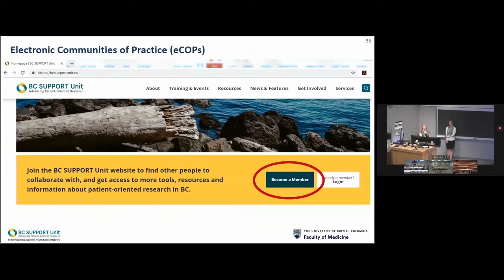And then the electronic communities of practice, if anybody's interested in that, there's a become a member button where you can join up. It will give you access to the communities of practice. And if you have a team of people that you want to connect with, you can get them to join up and put everybody in a group, and it just provides an online forum. You can post discussions on there. It's just a way to connect people if they can't connect in person.